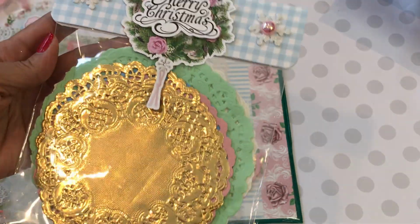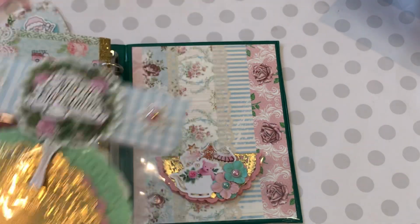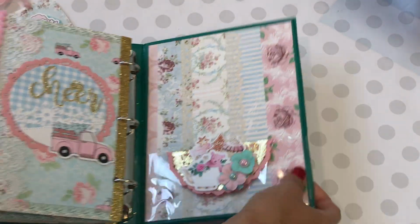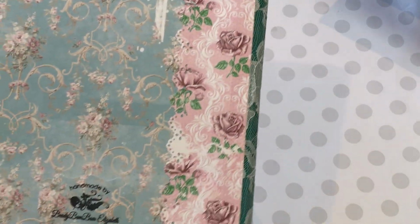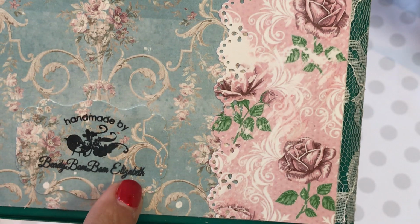And then she's gifted me some doilies. Aw, thank you so much. This is so super sweet and so thoughtful. And I just love this idea. See, handmade by Beady Bomb Bomb Elizabeth.